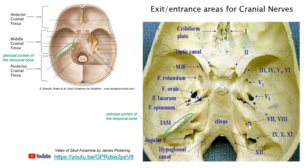Just behind that is the internal acoustic meatus, allowing for cranial nerve 7 and 8, and then the jugular foramen, allowing for the transmission of the internal jugular vein, plus 9, 10, and 11. And then right before the foramen magnum, which we can see here, just superior to it, you would have the hypoglossal canal for cranial nerve 12. For a much better description, please check out this video by James Pickering from Leeds University, who does a nice job in describing these.